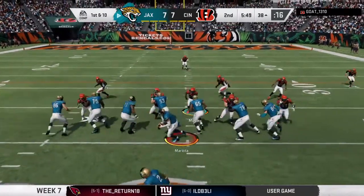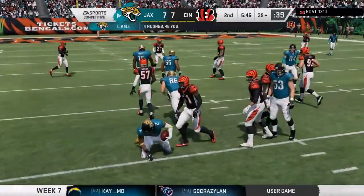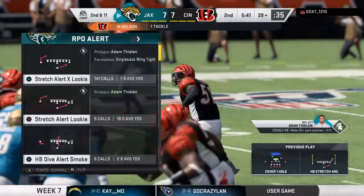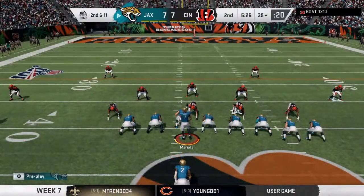So how about that for a chain mover? They're all the way down inside the 40 now for first and 10. A run by Bell on first down, going to go nowhere as he is stopped behind the line of scrimmage. What a difference a play makes. A huge step forward and now a small step back as he loses a yard or 2.